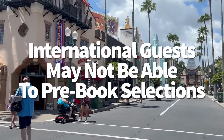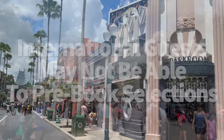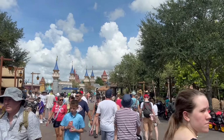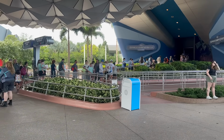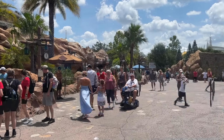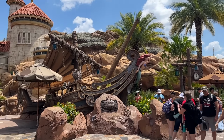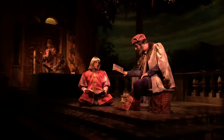Next piece of bad news about Lightning Lane MultiPass. International guests may not be able to pre-book selections. So what about those who might not even have 3 days out to book those pre-selections? According to Disney, those in the US and Canada can plan their Lightning Lanes ahead of time with the My Disney Experience app. Unfortunately, this does mean that international guests can't purchase Lightning Lane passes or take advantage of the pre-planning until they arrive in the United States, even if the 7-day planning window began before that.